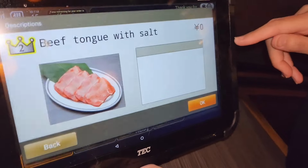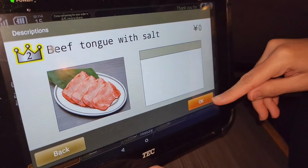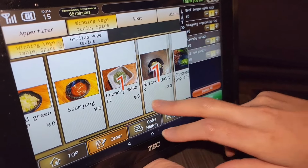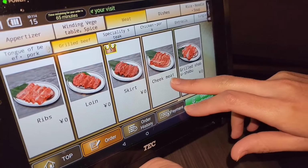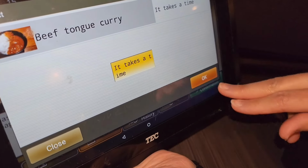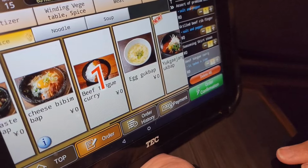But the system was pretty cool. You order through the screen. They had a lot of stuff to order from. I believe this place was probably Korean owned, Korean Japanese style, because they had Korean stuff on there too. They had beef tongue curry. So it's a combination of both Japanese and Korean stuff.